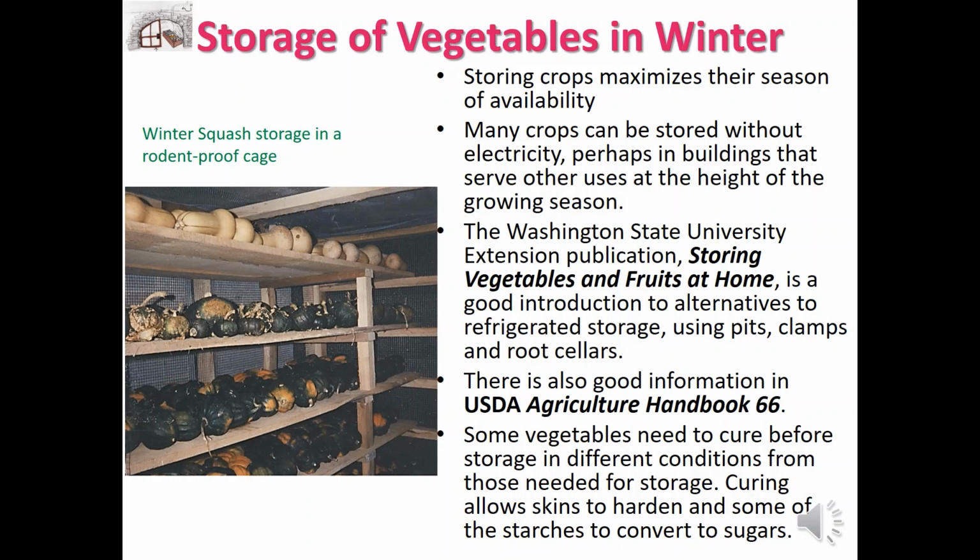And next, I want to talk about storage of vegetables in winter, because by storing crops, you have a long season of availability. You can carry on eating and or selling your crops without having to do much work at all. Lots of crops can be stored without electricity, maybe using buildings that have other purposes at the height of your growing season, like barns and basements and so on.